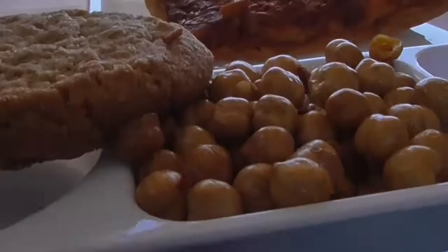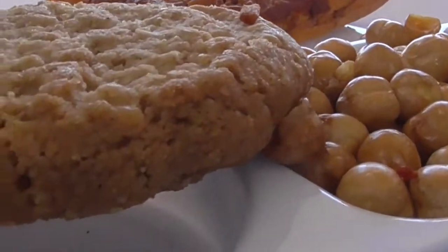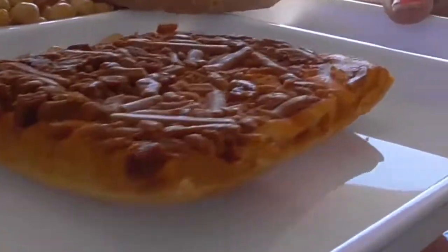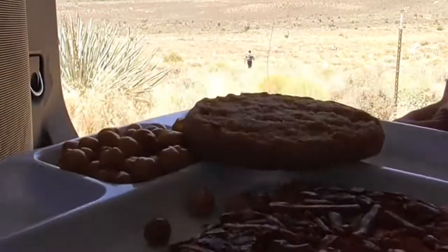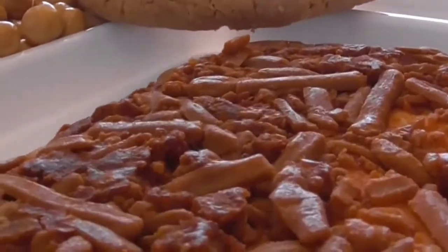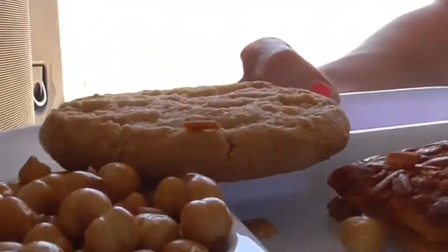All right, bag is empty. Bam, look at that cookie. It's ginormous. Look at all those chickpeas. And then look at the pizza. Look at that pizza. Toby's already going for the pizza. Look at that, it's pepperoni cheese, fake cheese. It's cool. Oh, look at that tray.